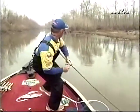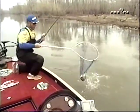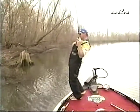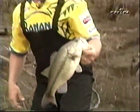Dave Lefebvre left launch knowing a big day was needed to have a shot at the title. Yes, all right. That's a good way to start this day, man. Dave's hot start would continue. Striking quickly, he was culling by mid-morning. Only 2 anglers turned in stringers weighing at least 15 pounds. Lefebvre had one of them.